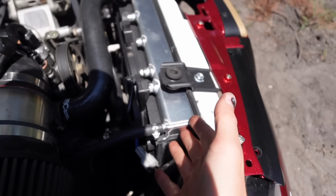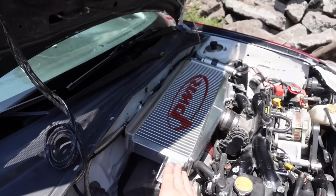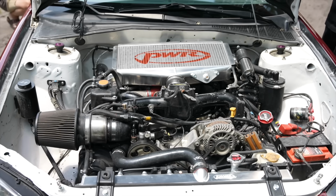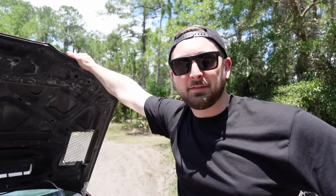Beautiful piece, beautiful welds. Top mount intercooler is nice. Obviously in a rally car, if you go front mount and you hit something, it would suck. That's the reason for keeping that. There we go. Didn't you know that? That's it. Four-man function. We love it.